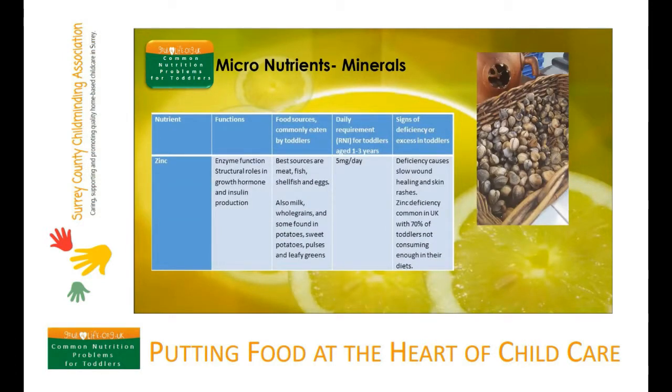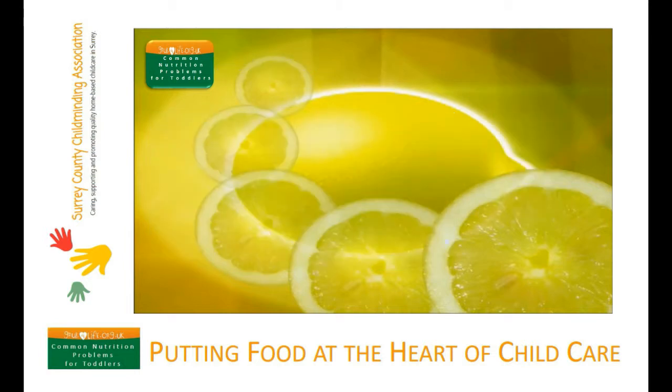The last mineral is zinc. Last but not least though, most toddlers in the UK are not getting enough zinc in their diets. All they need to do to fix this is eat more meat, fish, dairy foods and whole grain cereals.